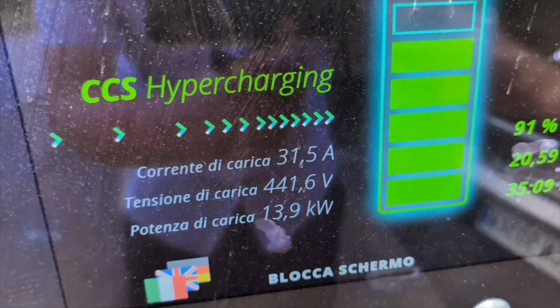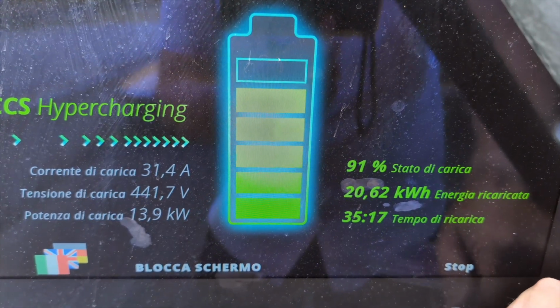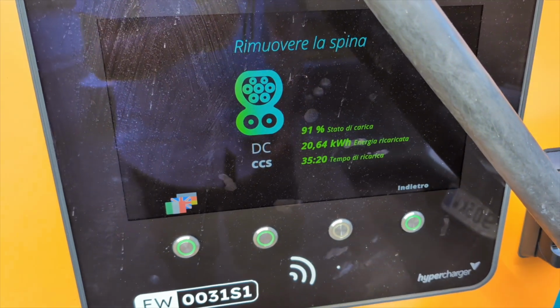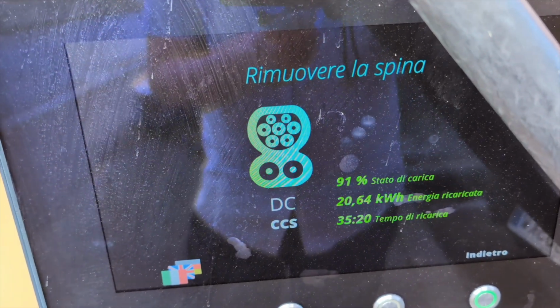And then here you see, I've got this cable in the way. You see here, we're at 91%, 20.61, 20 kilowatt hours. Excellent. Stop. So the price of this should be 20.64 times 89 cents. So quite expensive. But anyway, it is what it is.